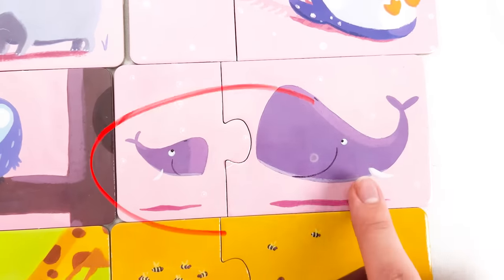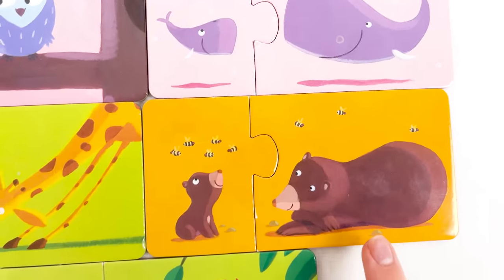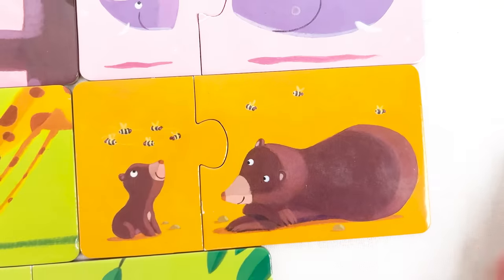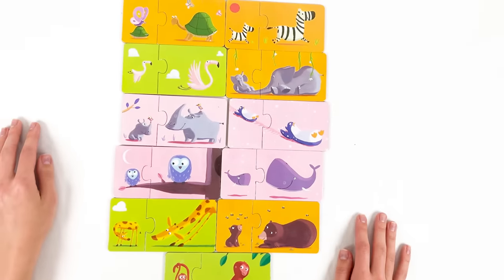Then we found the whale and the baby whale. And the last, we found the bear and the baby bear with some bees looking for the honey. Excellent, kids! You did an amazing job!